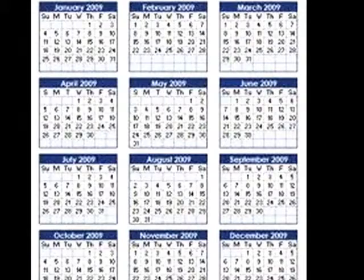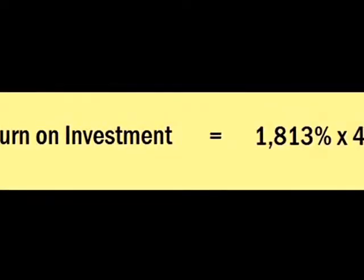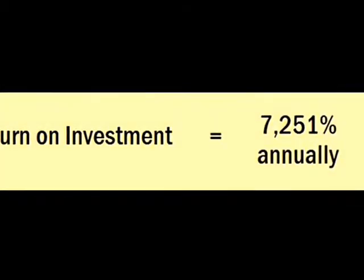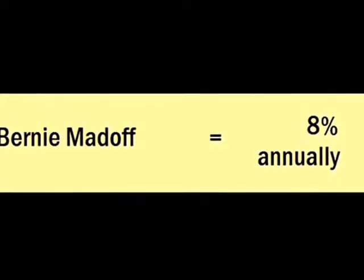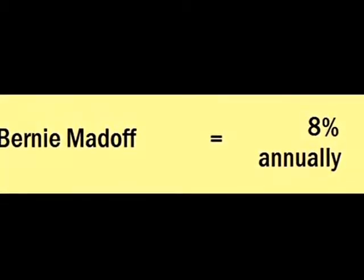That's a quarter of a year, so multiply by 4 to get the annual yield of this unit, and that comes out to 7,251%. Let's compare that with Bernie Madoff. His investors got 8%, and he went to jail for it.